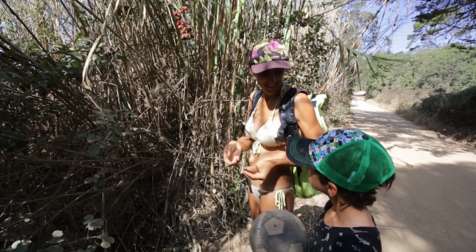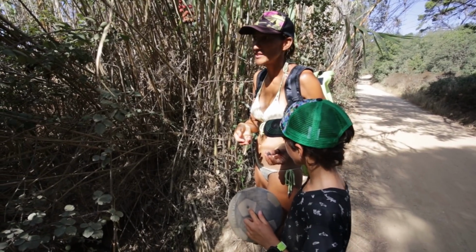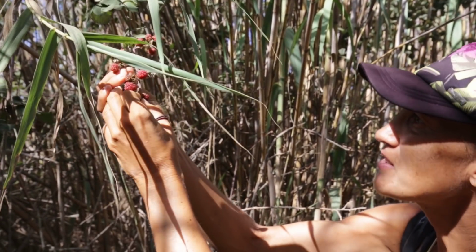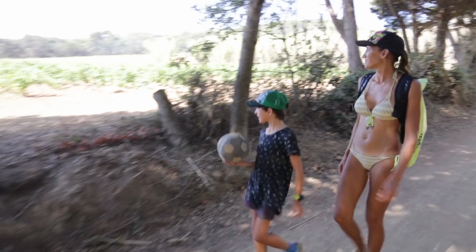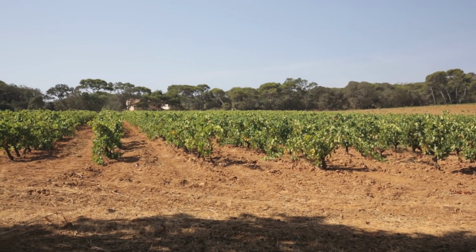Do you want one? Have you been touching the ball? No, I'm only kicking it. Well, there's more ripe ones over there. Mum, there's one here. These are juicier than on Ponza. Is that wine? It's grapes, yeah. No grapes there though.